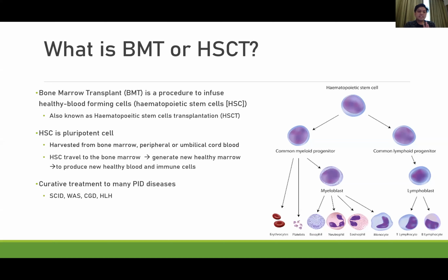But HSC is a pluripotent cell. What that means is it has the potential to regenerate and become many other types of blood and immune cells, as shown here in this figure. This HSC can be isolated from the bone marrow, peripheral blood, and also from the cord blood. Until the early 1990s, the bone marrow represented the only source of stem cells. However, this practice has been replaced by peripheral blood cells, and more recently, cord blood has been shown to be a good alternative source for HSC.